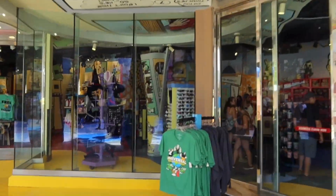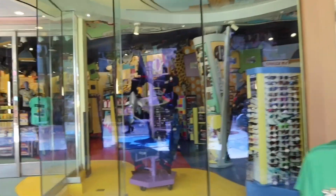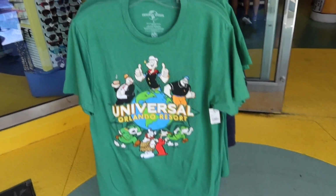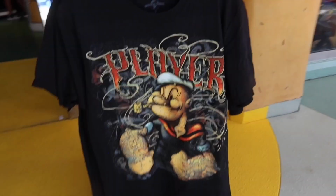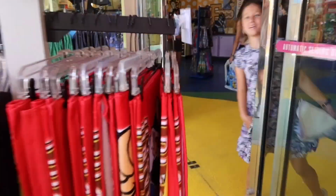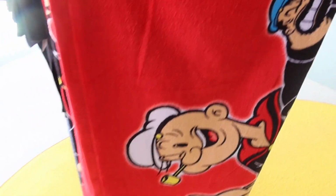But as for Popeye, there isn't much or any merchandise for kids that I've noticed. I do see a couple shirts. I like that Universal shirt with Popeye on top. And I also enjoy this Popeye shirt right here. Or I guess you could get your kids a Popeye towel. That'll keep them dry. We found something, oh my gosh.